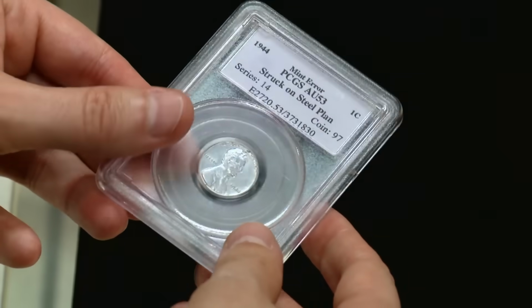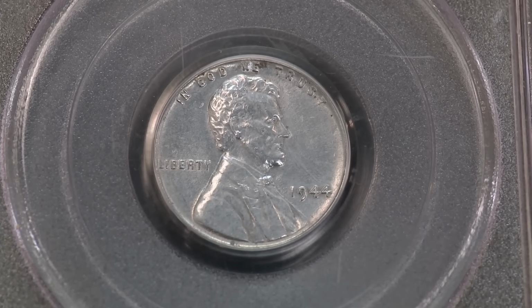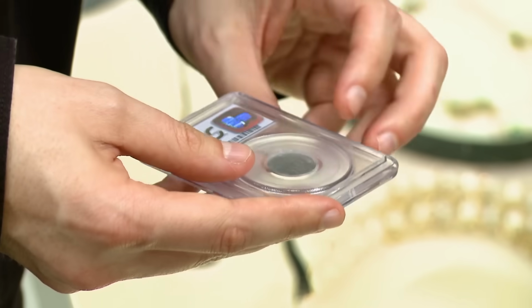How many of those actually got out into circulation? Well, that's a big question because these were struck at all three mints, Philadelphia, Denver, and San Francisco. They struck something like 2 billion cents in '43 and '44 at the three mints. The total population of off-metal strikes is about 60, and most of them were struck at Philadelphia, like this one. It may represent something like half the known population. There's only 30 of them out of a couple billion, which makes it a very rare coin.